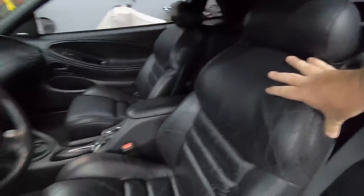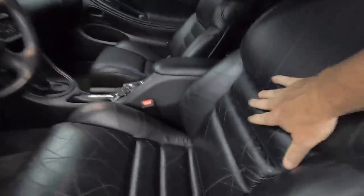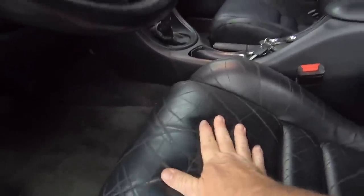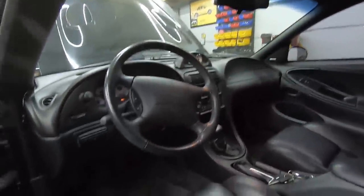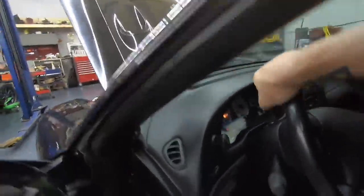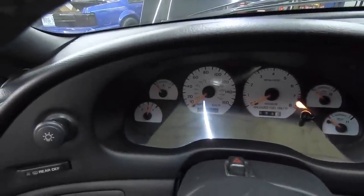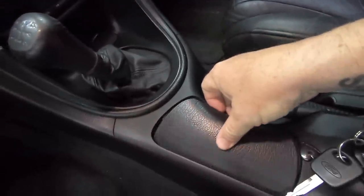I mean, super low mile car. The only thing about the seats in the SN95s is there was so much padding, the leather just cracked all the time. But man, this thing is clean. Super clean. You see Cobra on the seats. Get in here and take a look. You see 22,754. That's cool. They still had the ashtray door.